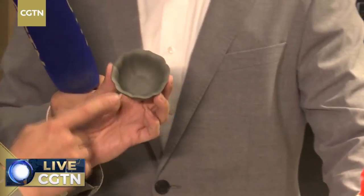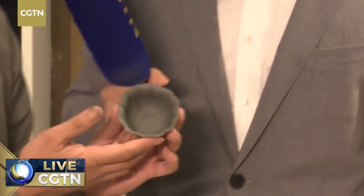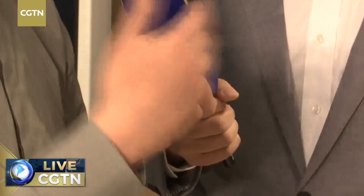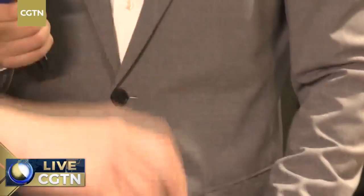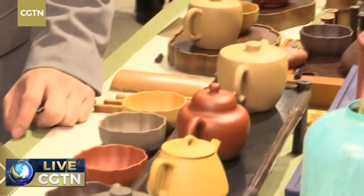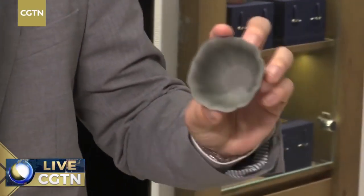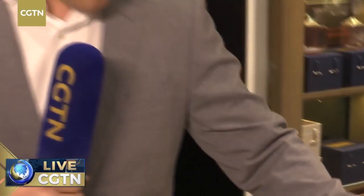So they mix it with different materials to have different colors. So they make this aesthetic closer to the aesthetic style of modern teapots and cups too. So it fits a lot of the younger generations, and also they would want some foreign visitors here to also fall in love with the culture of Chinese tea.